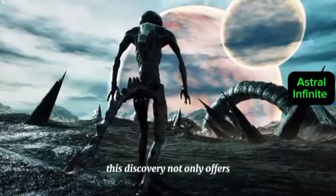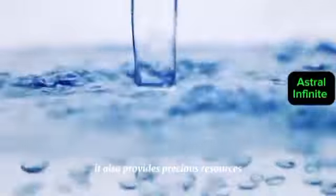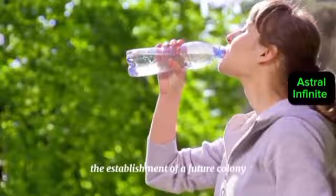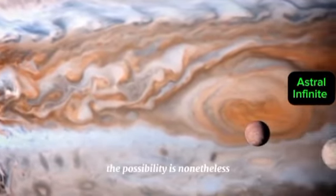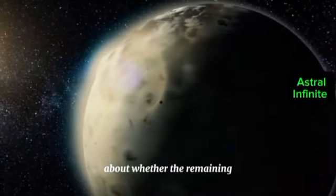This discovery not only offers new hope for the search for extraterrestrial life, it also provides precious resources for sustainable space exploration. The establishment of a future colony on Jupiter's largest moon may begin. The possibility is there, nonetheless. The scientific community remains skeptical about whether the remaining inland seas are habitable.